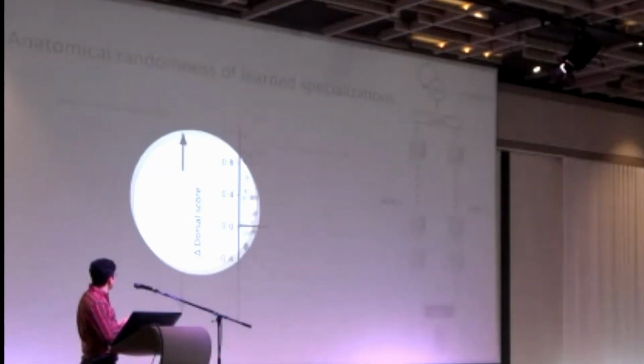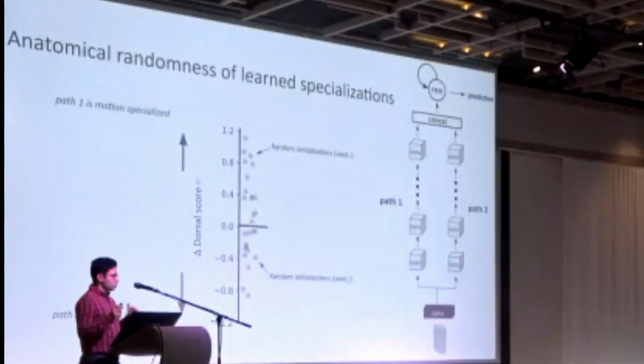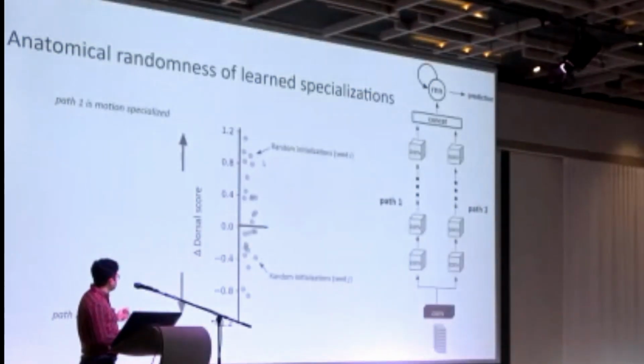So this is the difference in the performance of the pathways in motion discrimination, and each circle here is one random initialization of the network. You can see across around 40 initializations, in half of them, path 1 is dorsal-like. In the other half, path 2 is dorsal-like. So there is a randomness, and it's very unlike the brain.